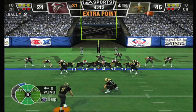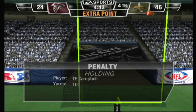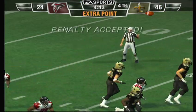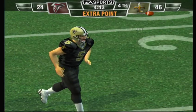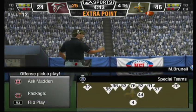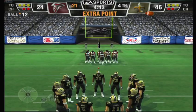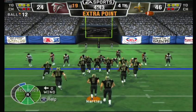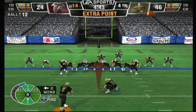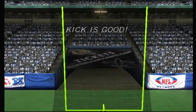Hartley lining up for the point after. Up and good. And this one looks like it's going to come back. Holding on the offense. Number 89. So they're ready for the extra point. And the point after is good.